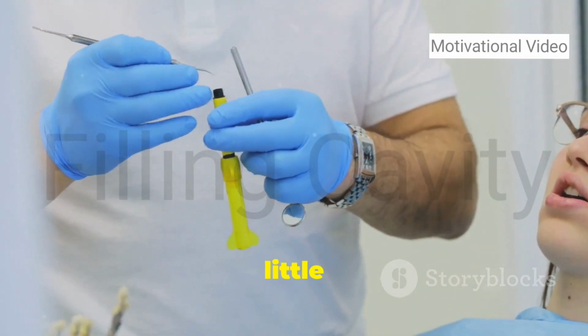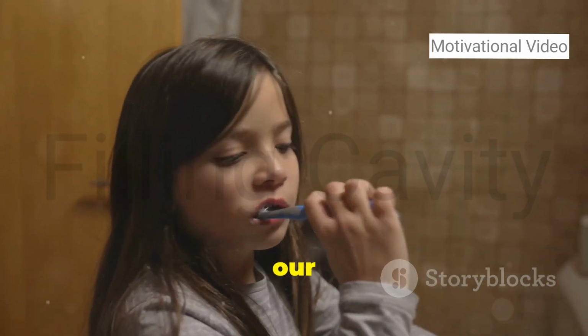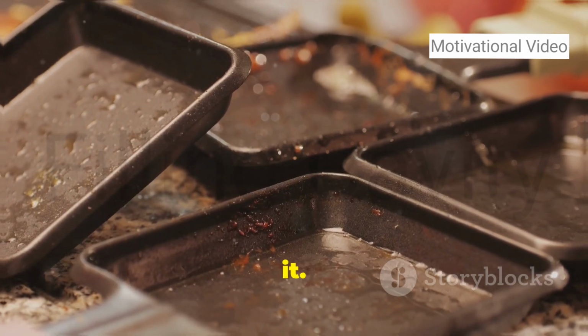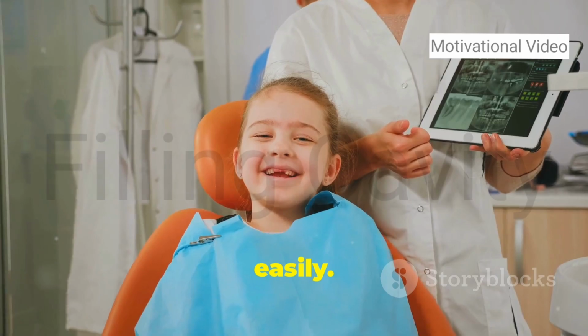Sometimes our teeth can develop little holes called cavities. Cavities happen when we eat sugary foods and don't brush our teeth well. It's like when we leave a plate dirty for too long and food gets stuck on it. Don't worry though, cavities are very common and dentists can fix them easily.